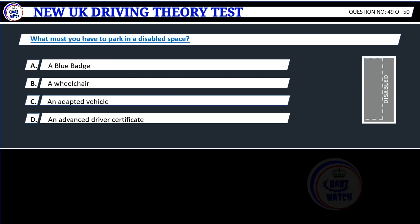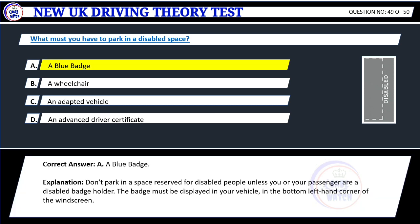49. What must you have to park in a disabled space? A. A blue badge. B. A wheelchair. C. An adapted vehicle. D. An advanced driver certificate. Correct answer: A. A blue badge. Explanation: don't park in a space reserved for disabled people unless you or your passenger are a disabled badge holder. The badge must be displayed in your vehicle, in the bottom left-hand corner of the windscreen.